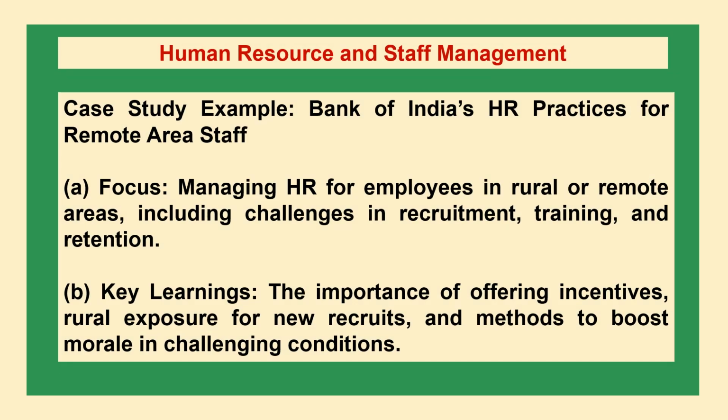Case study example: Bank of India's HR practices for remote area staff. Focus: managing HR for employees in rural or remote areas, including challenges in recruitment, training, and retention. Key learnings: the importance of offering incentives, rural exposure for new recruits, and methods to boost morale in challenging conditions.